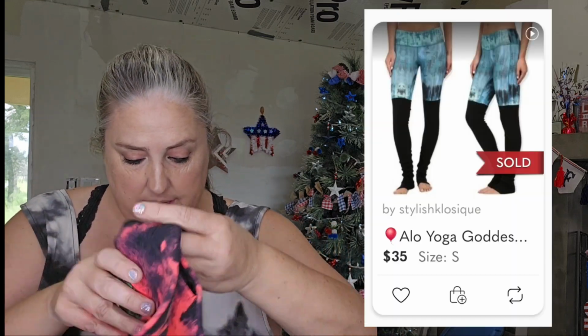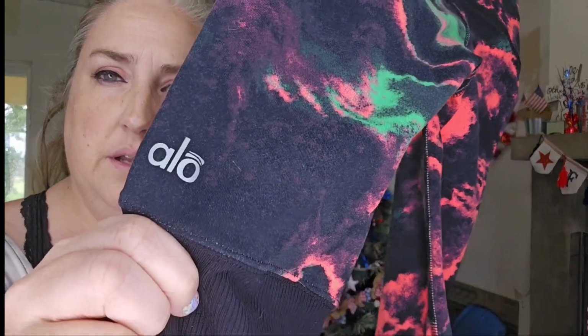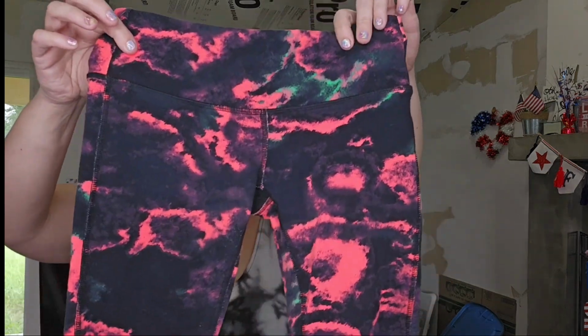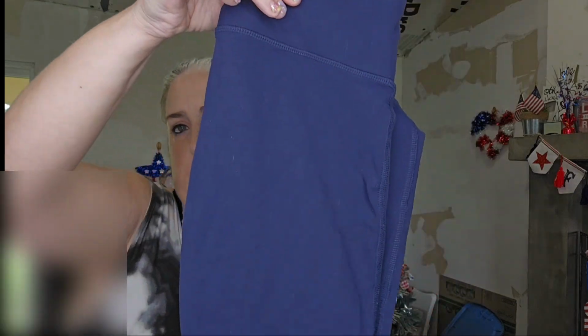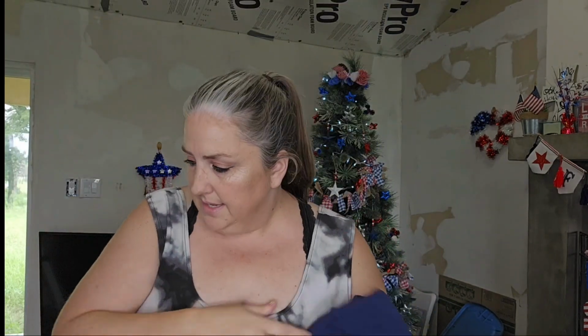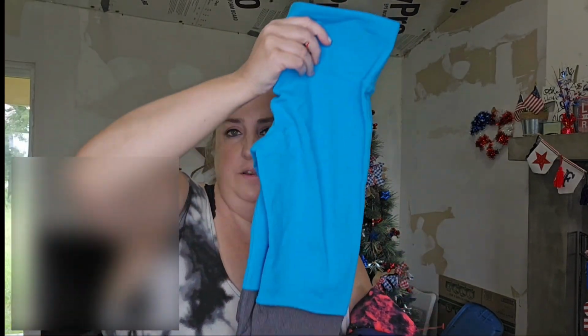I'll try and pop up a photo just to show you. I'll definitely show you the comps, but here is the Alo logo on the back. It's kind of on the back of the leg right there. And not only did I find one pair, but then I found another pair. This one's a really cool reddish green tie-dye with black bottoms. I found a navy blue with black bottoms, same exact Goddess leggings. And then I found another one with a teal blue and a gray. And there's the Alo logo.